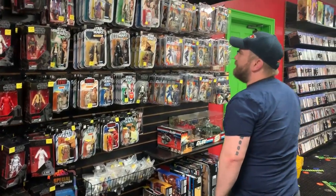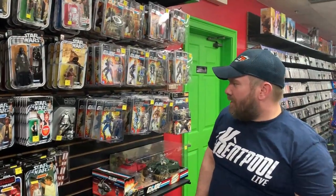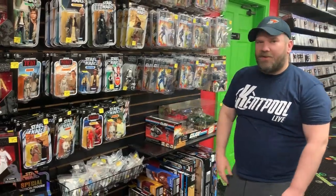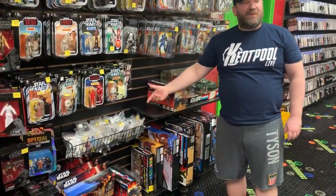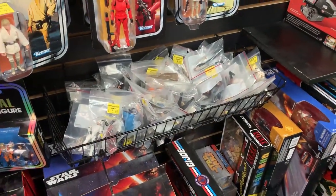Very cool. And check out some of these carded. Very cool. More Celebration Luke, Sith Trooper, all kinds. And we got some loose figures, so definitely want to look through there and see what we can find.